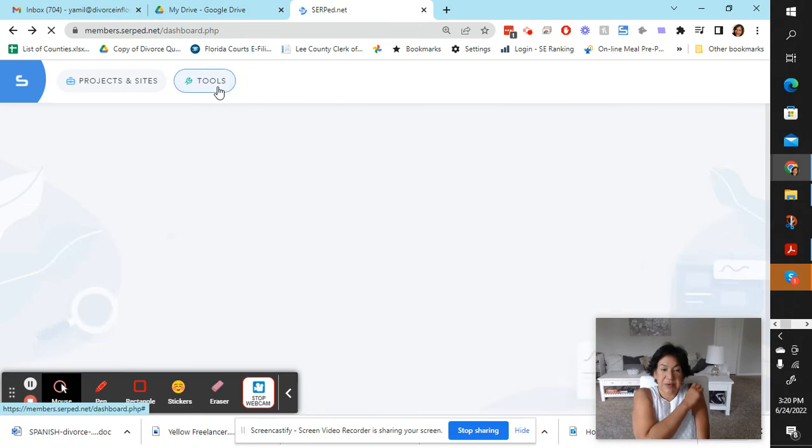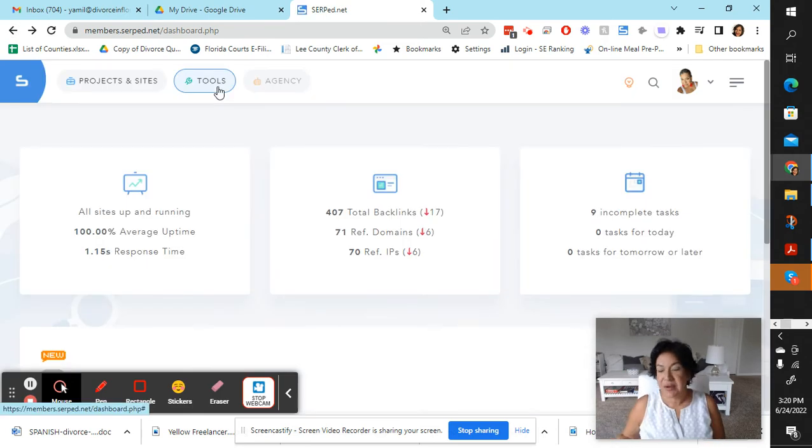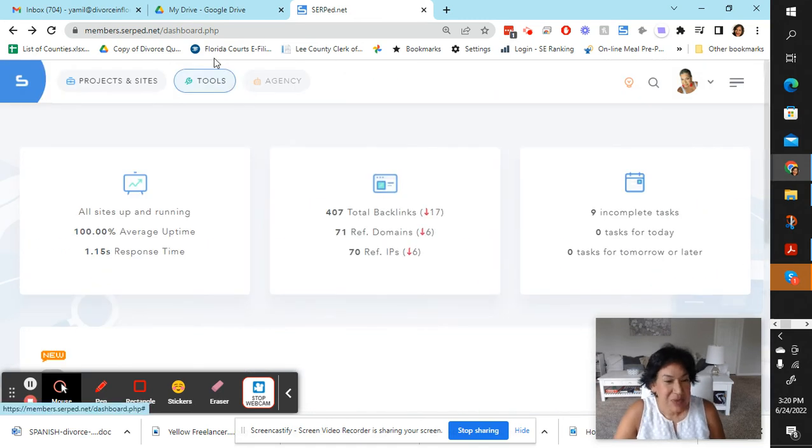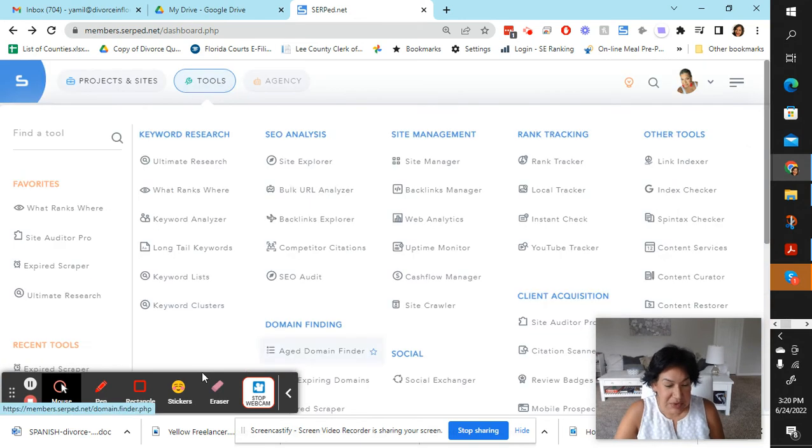So I am on SERP.net. As you guys know, it's one of my favorite tools for SEO. I run most of my business here. So we're going to come to tools, and this went back down here. Okay, so here it says expired scraper.